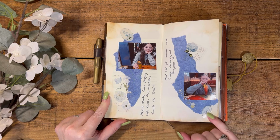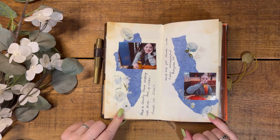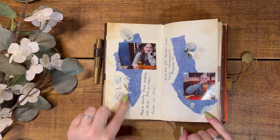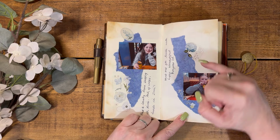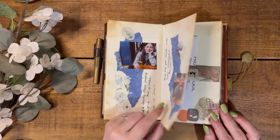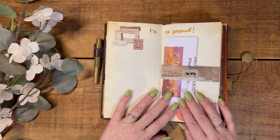And I used this washi tape, which I had in my stash that was a Happy Mail gift. So I can't tell you where that one came from, but I used a piece here and then cut out some elements just for a really simple decoration. And I really like how that one looks. Now, this page isn't finished.